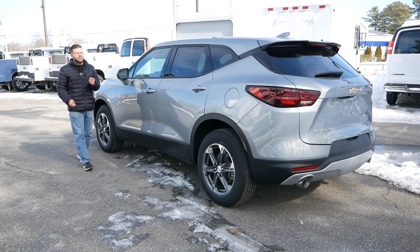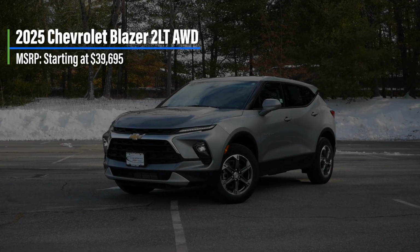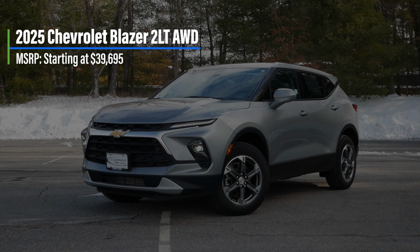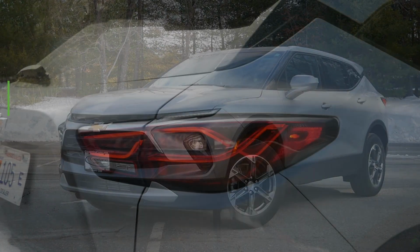So as always, let's begin with pricing. For 2025, the Chevrolet Blazer we have today is the 2LT, coming in at just under $40,000. This is the base trim for 2025. You can go with the 3LT, the RS, or the Premier.